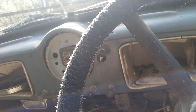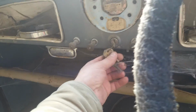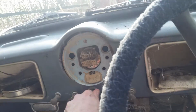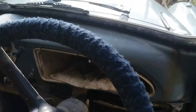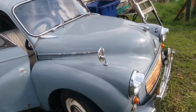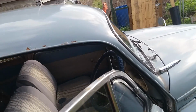Well, there we go. So, you've got a Pye radio down there. A few cobwebs you got rid of. Keys in the ignition here. All the keys, there we are. Look, Union keys. Start up, there we are. I suppose it would take too long to start it, with battery and a bit of servicing, etc. There we are.